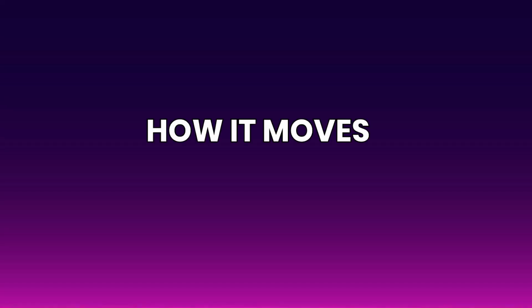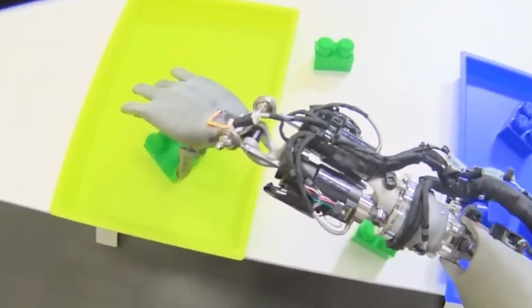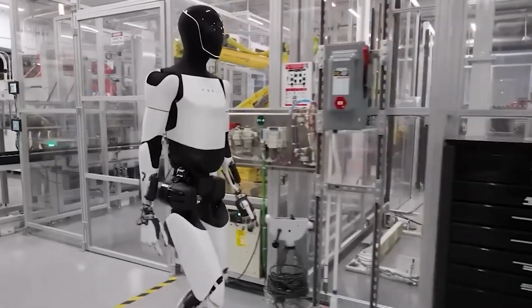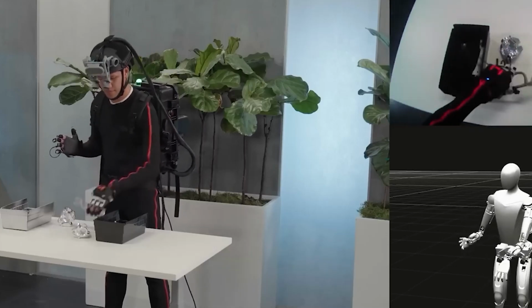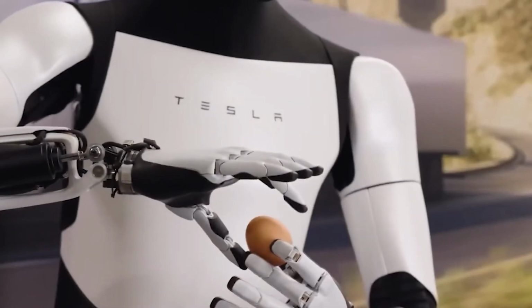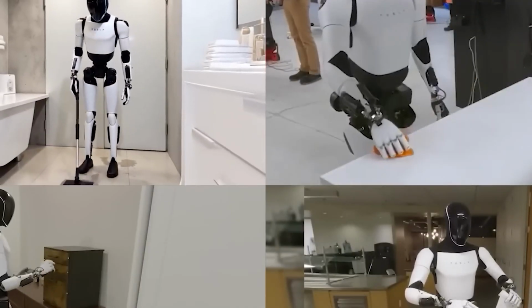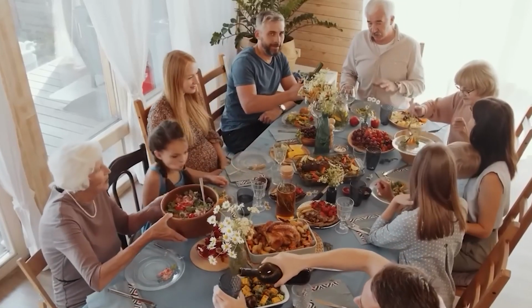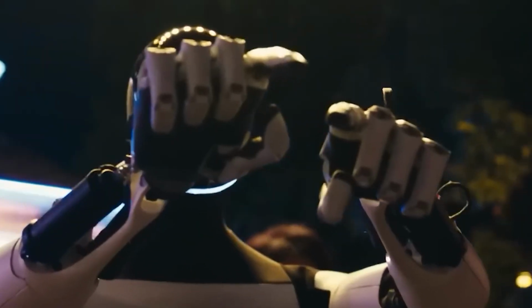How it moves: biomechanics and agility, from stiff and shaky to smooth and stable. Optimus V3 now moves like it belongs in the real world. Tesla's engineers have completely transformed how the bot walks, turns, and even crouches. Inspired by human motion, they've built an advanced biomechanics system that mirrors the way we move, step by step, joint by joint. No more robotic jerks or clumsy steps.